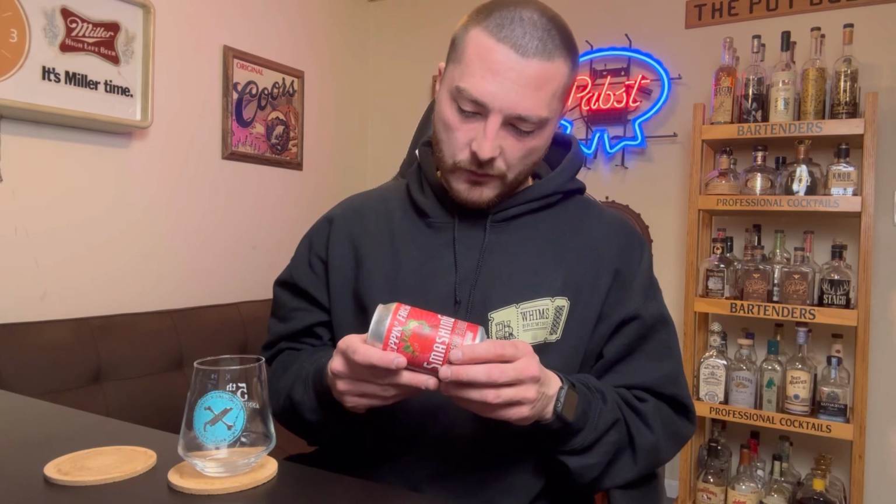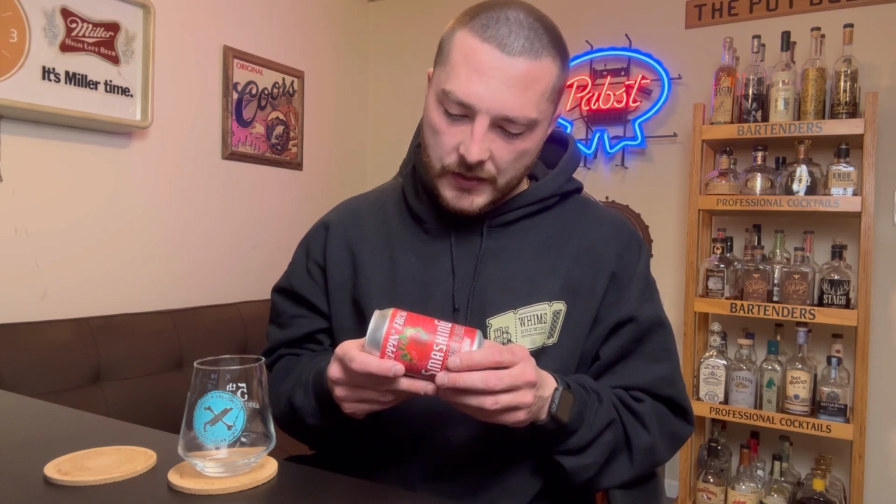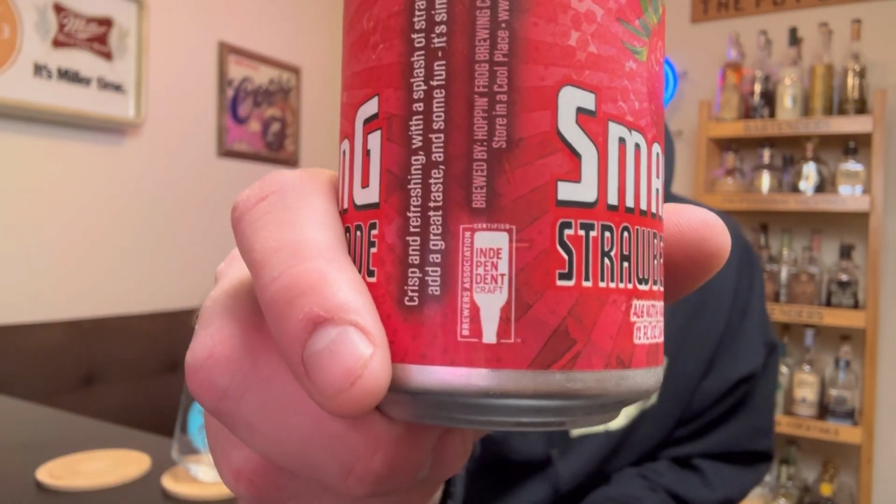It says crisp and refreshing with a splash of strawberry flavor to add a great taste and some fun. It's simply smashing. They do have a certified independent craft brewers association logo on the side there. Always good to see. Let's crack it open, pour it up, check it out.